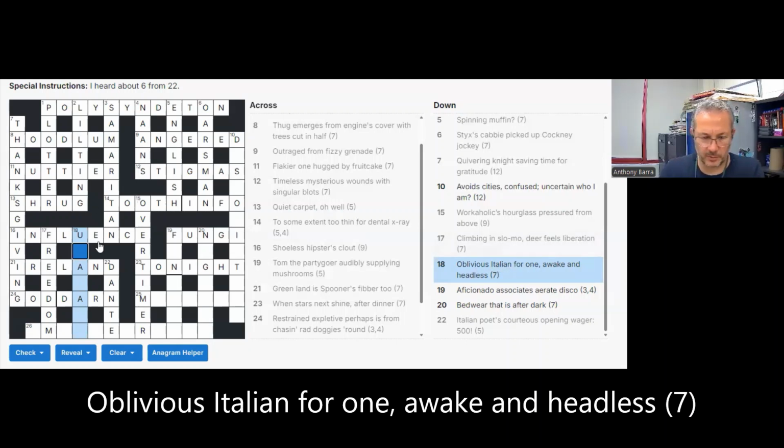And the Italian word for one can be una. And awake is sort of patched next to it. Awake can also be written as aware. So I could write an aware, but I'm going to take the head off of the word aware, which means I'll lose the A and I'll just end up with where. And here we get unaware or oblivious.